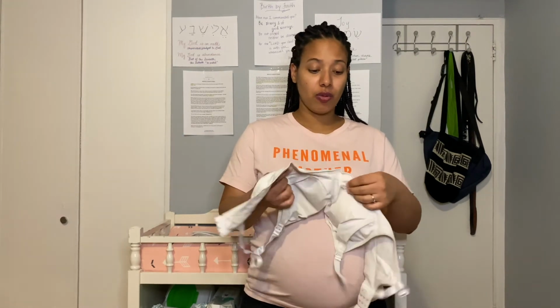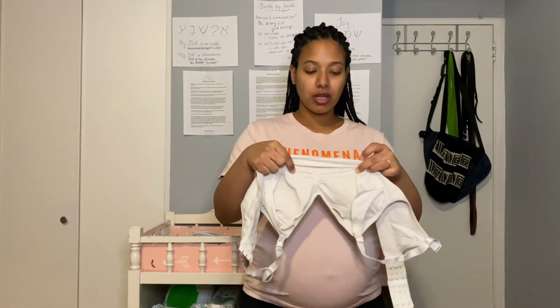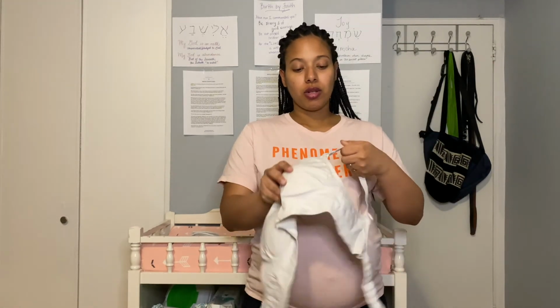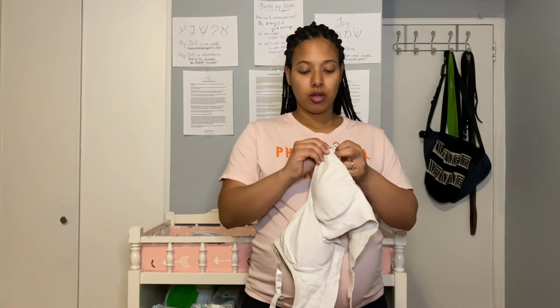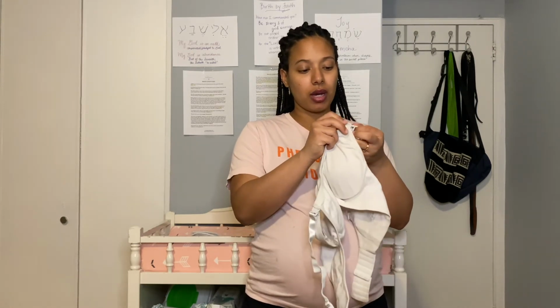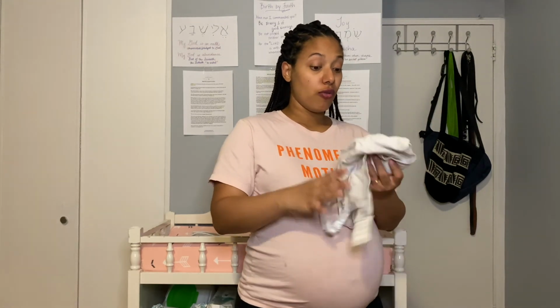I love that they don't have a band. They don't have a stick or anything here. This is all just flexible, and they have these nice little clips here. You just clip off, and then you can breastfeed and then clip right back on. So I will link these down below. These are definitely a must-have for breastfeeding.